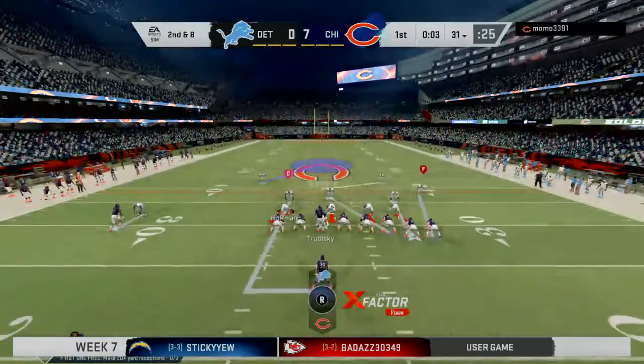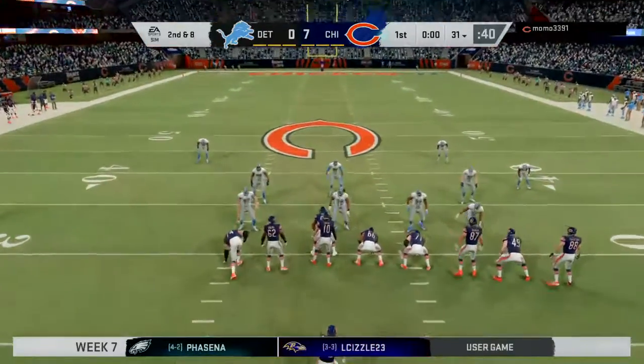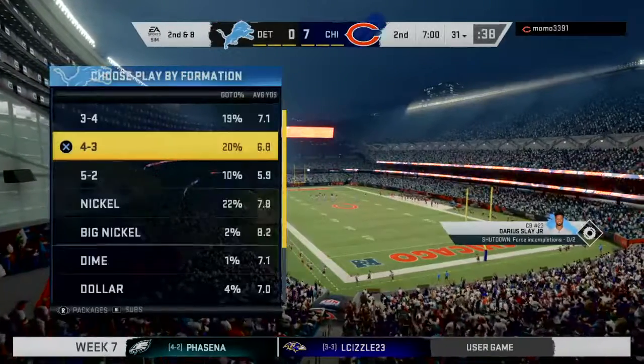Now, this will probably be the last play of the quarter. After one, 7-0 on EA Sports.